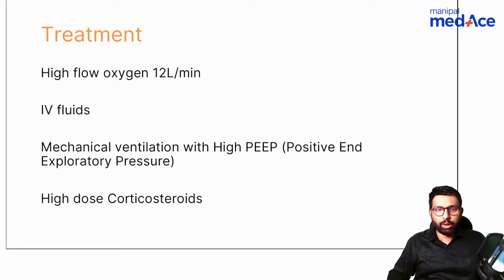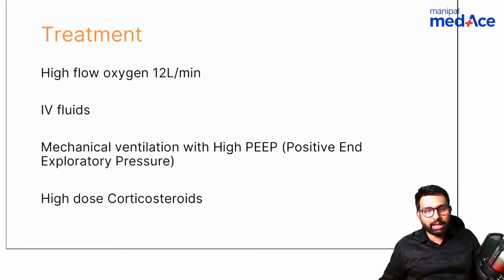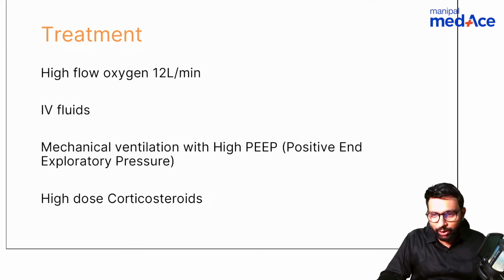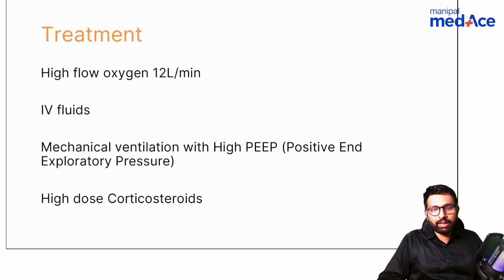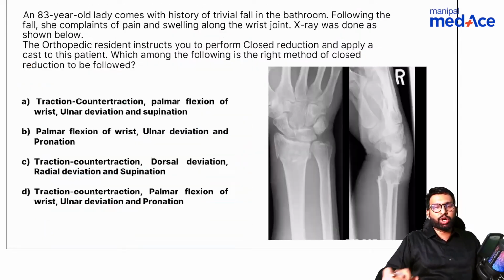Then coming to treatment, I know all of you are aware of this: high flow oxygen, 12 liters per minute, IV fluids, then high dose corticosteroids to prevent pneumonitis, and mechanical ventilation with high PEEP value. Okay, is this clear? So this was fat embolism syndrome. Let's move on to our next question.